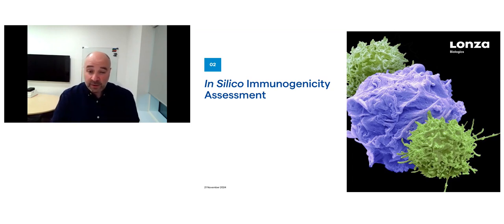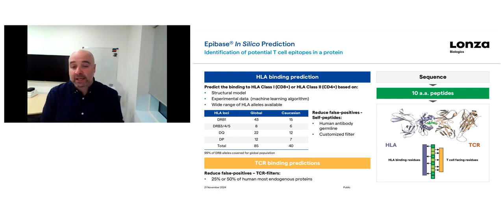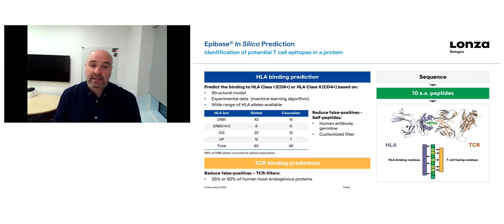So as I said, I'll just touch very briefly on in silico immunogenicity assessment. This can be a very useful platform to use. We have our own in-house tool, and there are a number of other tools available out there. These can be very high throughput and very low cost ways to look at the sequence-based risk of immunogenicity. You can look at potential epitopes that can drive HLA class 1 and HLA class 2 responses for both CD8 and CD4. Usually for biological therapeutics, we're more focused on the CD4 response that provides help to B cells to produce anti-drug antibodies. But for cell and gene therapies, mRNA, etc., you also have to consider the class 1 response.